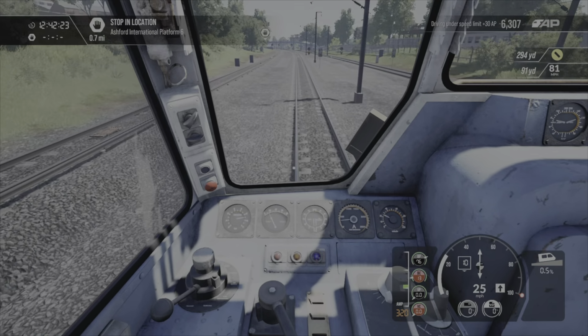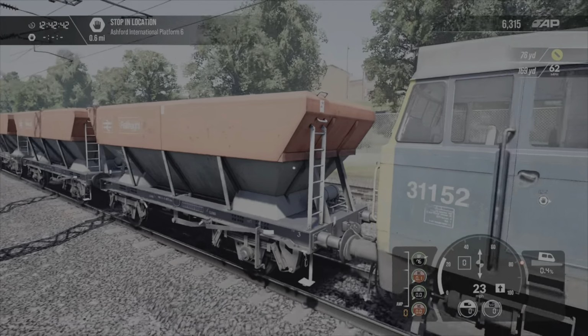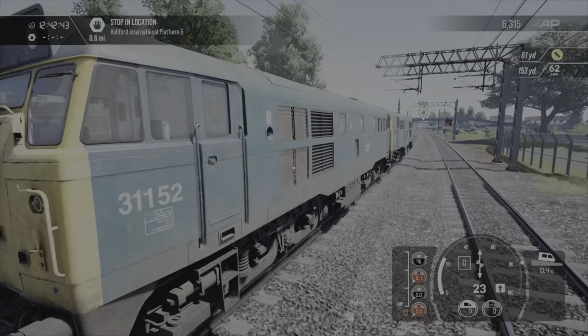So we got here 31152, and I'm not too sure which one I was driving, but I don't actually like these locomotives. I think they look ugly, but that's my opinion. Don't know what yours is. Let me know down in the comment section what you think.